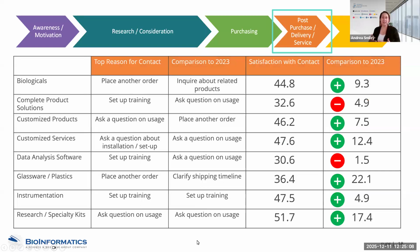Looking at the post-purchasing aspects, we see the top reason for contact is pretty varied across different categories. Why am I contacting people? Well, they could just want to place another order. They could want to set up training. They want to ask a question about installation or setup, or ask a question on usage. For some of these categories, this hasn't changed since 2023, but for certain ones there has been a shift in what the most frequent reason for contacting a vendor post-purchase has been.